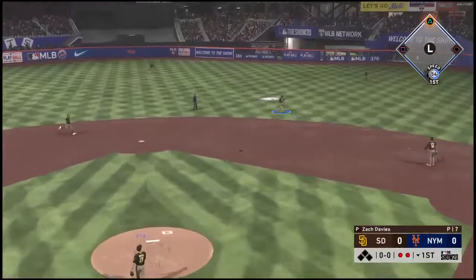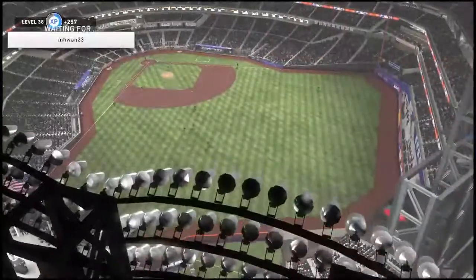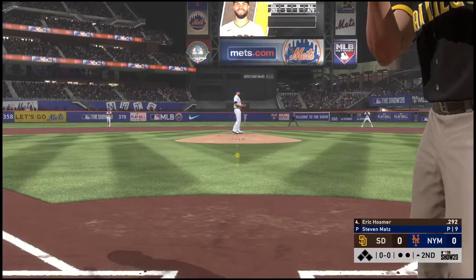This one's blooped out toward right center field. Dozier ranging into the outfield. He gets there to make the catch. Next to the plate for the Padres, Eric Hosmer. He'll lead it off against Steven Matz.